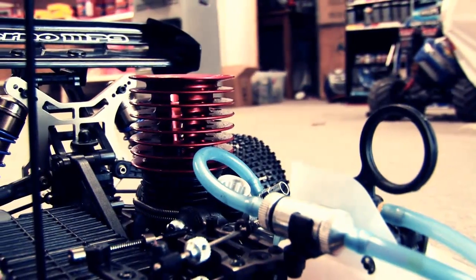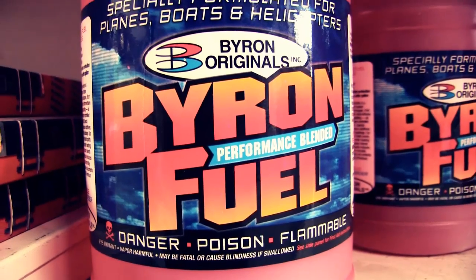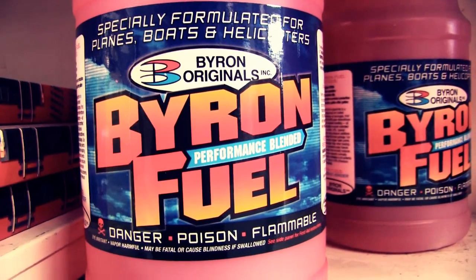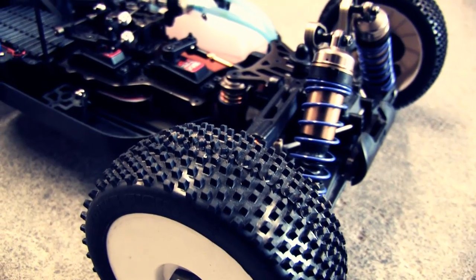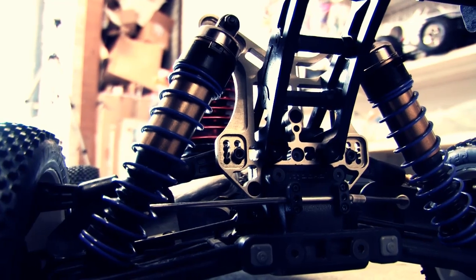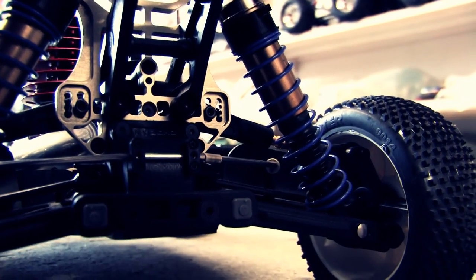3.5 cc engine. The engines themselves are powered off methanol. It's a nitromethane mix. They're full off-road racing cars. They have coilover shocks, oil dampers, the whole 9 yards. Everything that exists on a real race car.